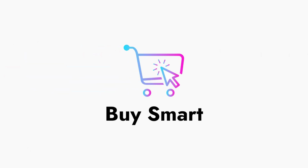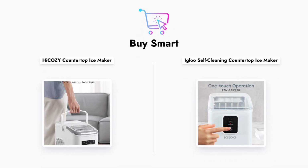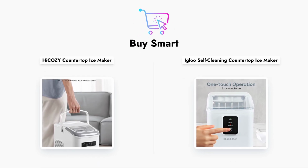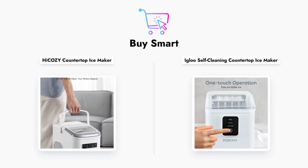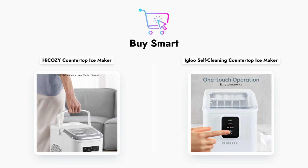In conclusion, both the HiCOZY and Igloo ice makers offer great features for ice production and maintenance. The HiCOZY stands out with its faster ice-making time, while the Igloo provides a more budget-friendly option. Consider your priorities when making a choice.